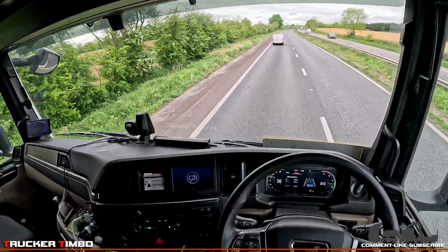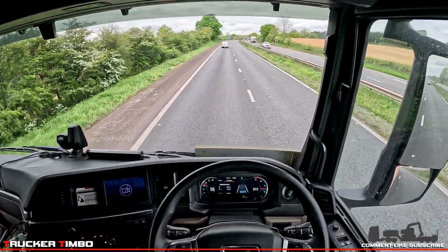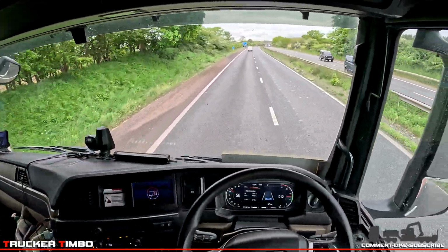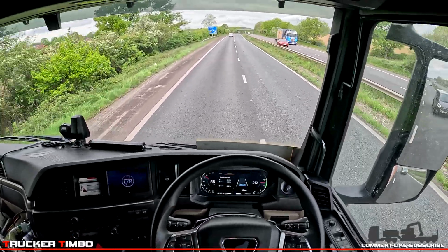A couple of people ask me, what sat-nav do you own? I don't use sat-nav. You won't see any marks on my windscreen or anything like that. You'll never see me with a sat-nav on in here, because one, I don't own one.